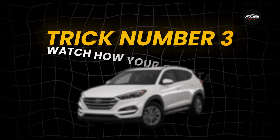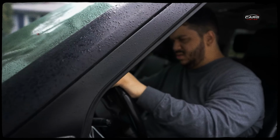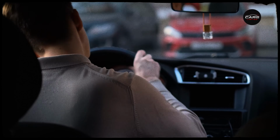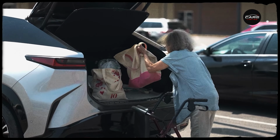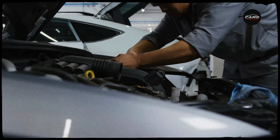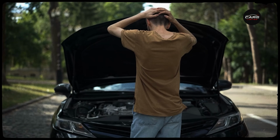Trick number 3, watch how your car starts. It's telling you something. Here's one most people overlook. If your engine takes even a second longer to crank than usual, it's a sign. Could be your battery, starter, or spark plugs beginning to wear out. Ignoring it? That's what leads to getting stranded in a grocery store parking lot. Mechanics say that soft starts are one of the first warnings your car gives you, if you listen. Catching it early could save you a $1,200 tow and repair combo.